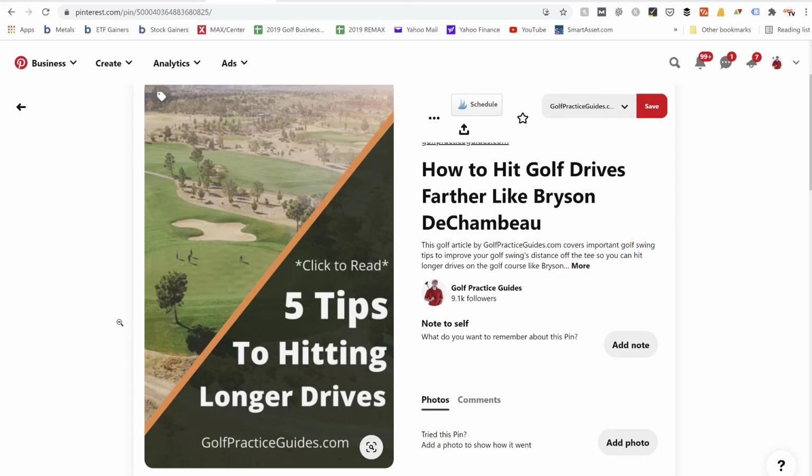So in this case, 5 tips to hitting longer drives. I kept it short, kept it simple. It's straight to the point, lets them know they're going to get tips on hitting longer drives. And the fact that I put longer drives instead of 5 tips to improving your golf swing, I put longer drives because that's something specific somebody wants to learn about in golf. They want to learn how to hit longer drives. They don't want to hit 200-yard drives. They want to figure out how they can hit 300-yard drives and then set themselves up with shorter shots into the green. So knowing that, giving it a catchy title.